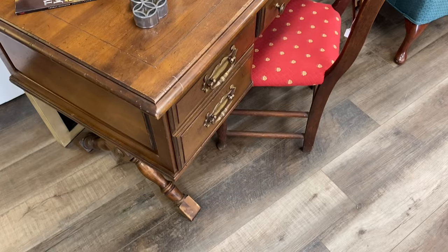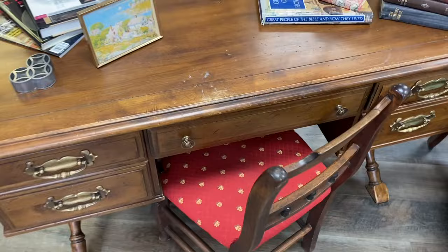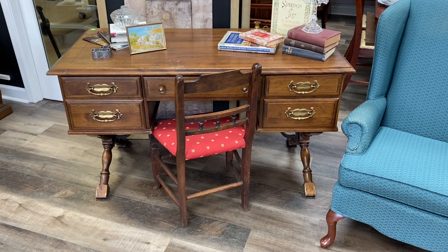Here's a beautiful desk. Now this is a great option for refinishing. You could stain the top, change out the hardware, use a little gel stain just to fix up that worn mark on the front, and you would be good to go. I like this one. So, can you guess which one did I pick?